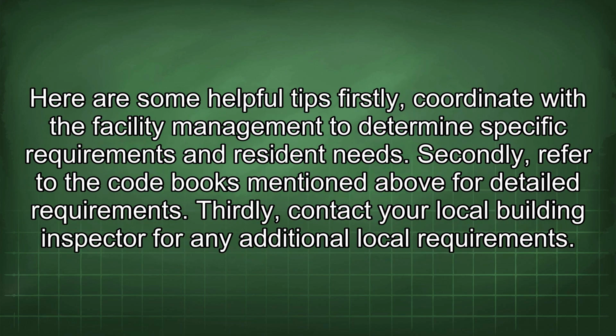Here are some helpful tips. Firstly, coordinate with the facility management to determine specific requirements and resident needs. Secondly, refer to the code books mentioned above for detailed requirements. Thirdly, contact your local building inspector for any additional local requirements.